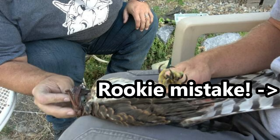Bending or breaking a tail feather doesn't really cause any pain or harm to the bird, but it's a big pet peeve among falconers, as damaged plumage is a sign of possible carelessness on the part of the falconer, and it can affect the bird's performance while hunting.